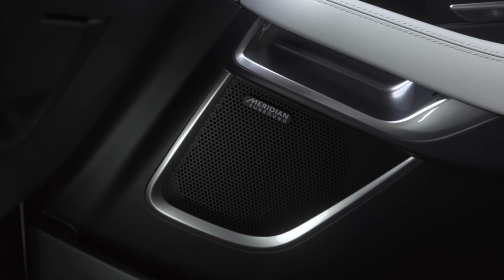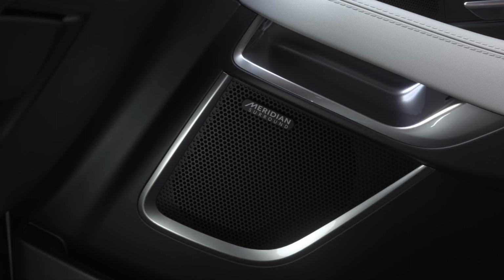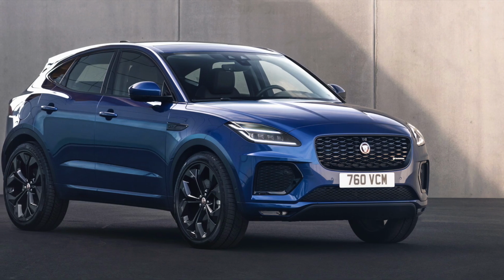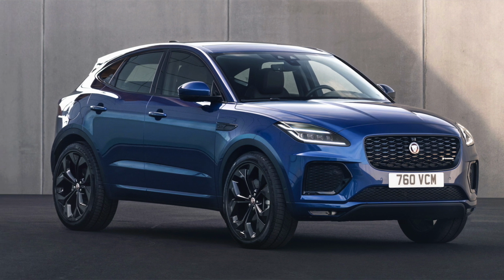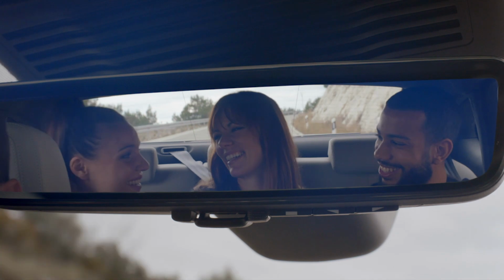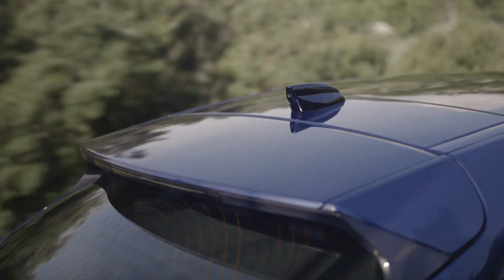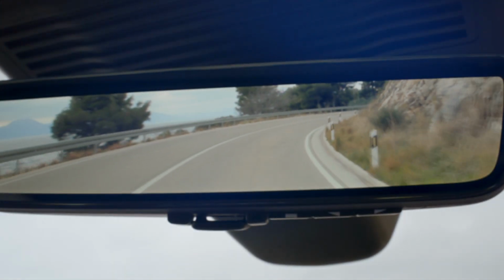The concert quality Meridian surround sound system ensures your journey is always a stimulating experience. The ClearSight interior rear view mirror uses a discreetly placed camera within the roof pod to ensure you have a clear line of sight even when the rear view is obscured.